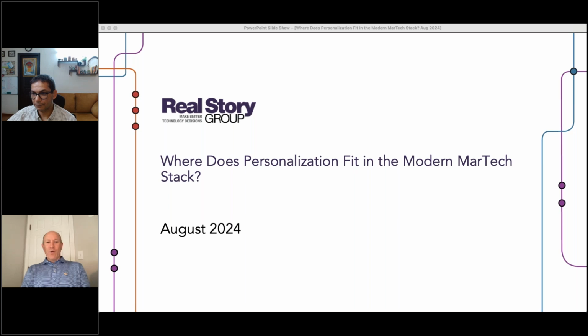We're going to look at where does personalization fit in the modern MarTech stack.